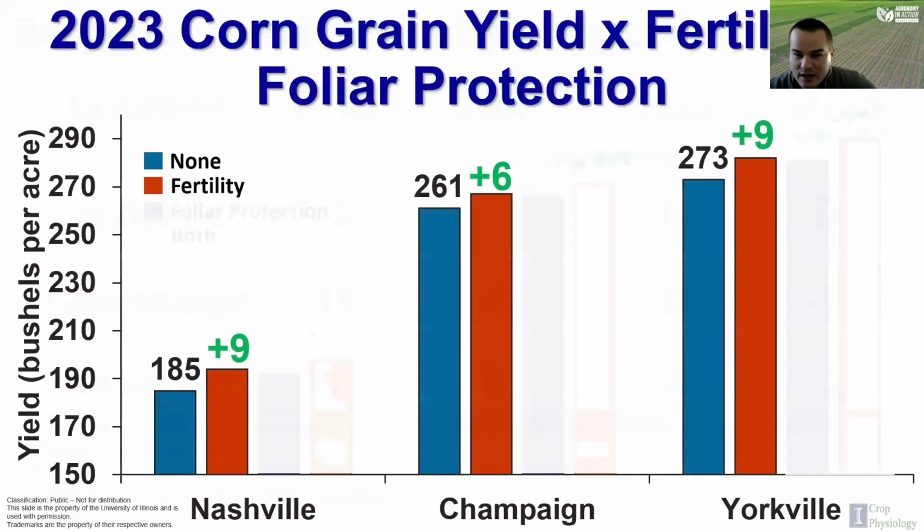So we'll move on here and talk about the response to fertility this year. Again, these would be averaged across the 20 hybrids at each of these locations. The blue bar is just that base fertility program of 200 pounds of nitrogen. And the red bar is when we added that Microessentials SZ and potash broadcast. So at all 3 of these locations, we saw a pretty good response, ranging from 6 to 9 bushels per acre.